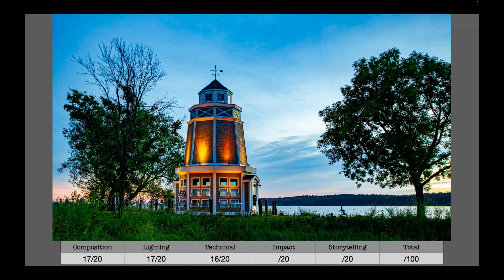Technical. There's no reason this should be out of focus. The landscape or the lighthouse is not going anywhere. So tripod it, put on the self timer to make sure there's no shake, and make sure that everything is in focus.